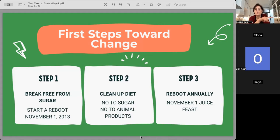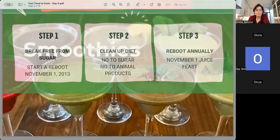So it's 1 week to get ready for the juice feast. The next week is the juice feast, and the third week is bringing yourself back out of it. And hopefully you can remove some of the things like I did, clean up a little bit from your diet after the 21 days.